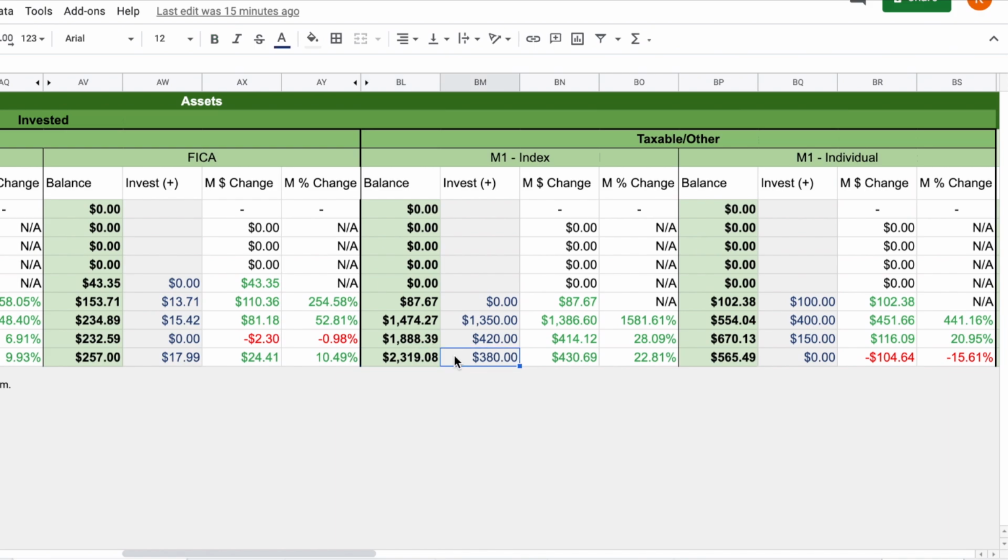However, I only put in $200 of that. The other $180 was just made up from people using my M1 Finance referral bonus. So several people ended up using that link. So thank you so much to everyone who used that if you're watching this. So that's how I got $380 in this account, even though I only budgeted $200 for it. Overall, my balance grew by $430, which represented a 22.8% increase from January.